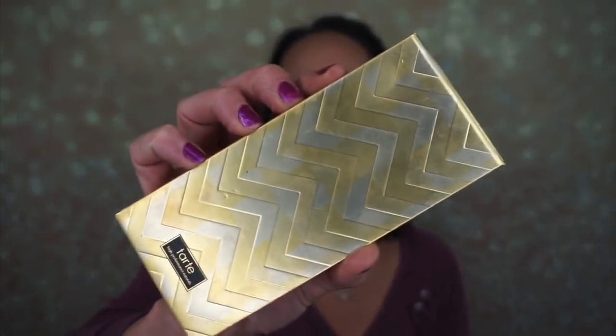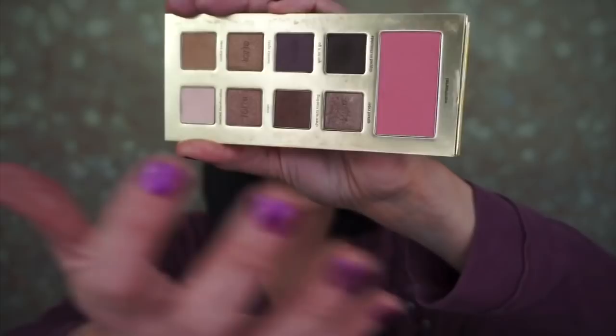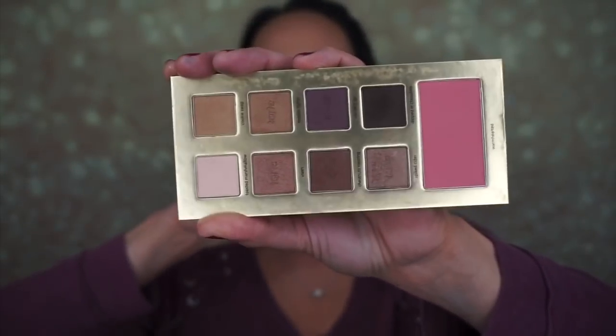This is the Tarte High Performance Naturals palette, and I got this in a BoxyCharm. I used this every day for the longest time for just a simple eye look. This was one of my favorite things to grab. I just really liked it. You could get your blush and then do a real simple eye look with it. I really liked this palette. I need to put this back in my everyday makeup so I use it.